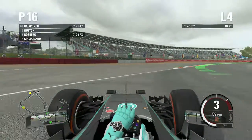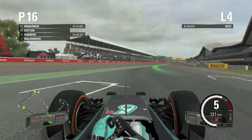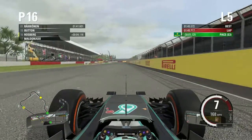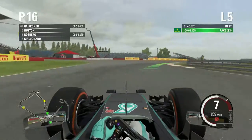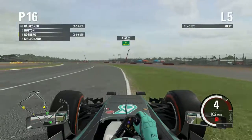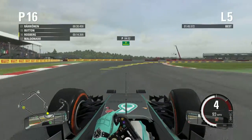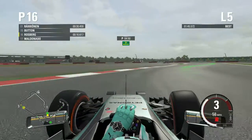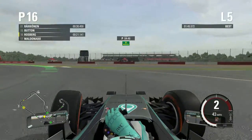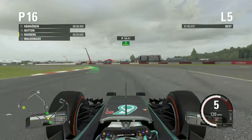This is the one I want to learn how to do perfectly. No, that's not the one I want to learn how to do perfectly. Yeah, I'm position 16, come on. Because I haven't been able to do a full lap without having to slow down with my fingers.